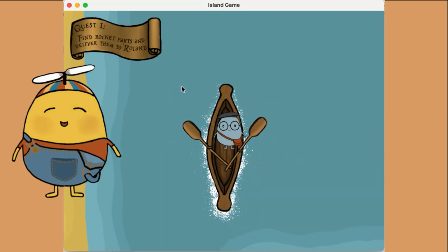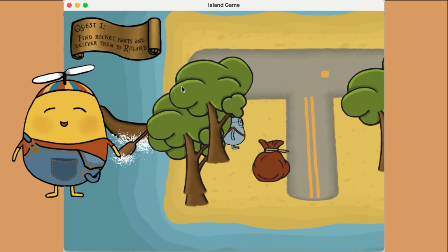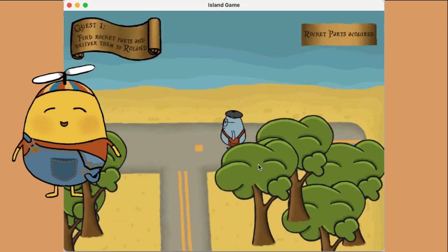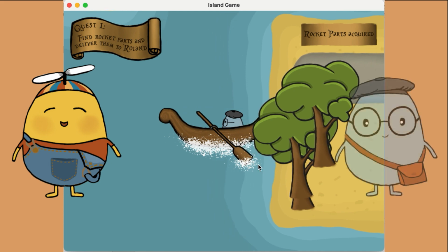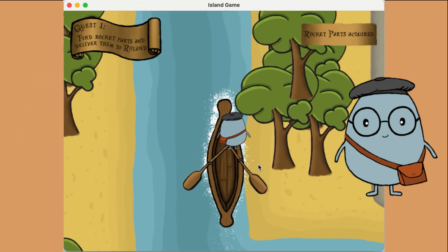My game centers around a young boy named Timmy, who dreams of leaving his home in the islands to go to outer space. I used very childlike and innocent colors and features on Timmy to better convey his role in the game. The player helps him to achieve this dream by completing a couple of quests that help Timmy to get a working rocket ship.